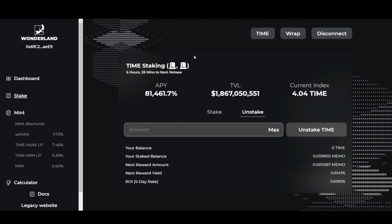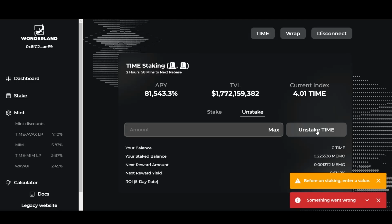But I have a lot of different wallets, and I was getting conflicts with my browser. At one point, I got this error: max fee per gas less than block base fee. So it was a gas fee problem, but I had plenty of gas to cover these transactions.